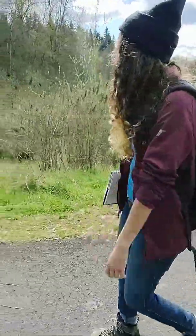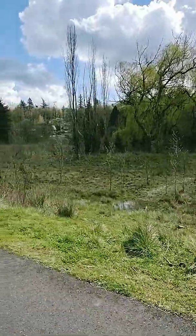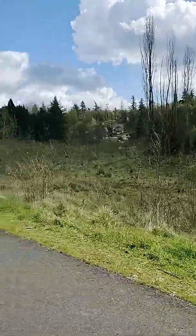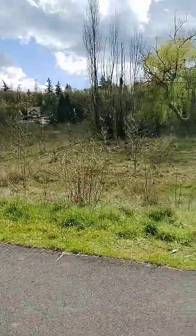So as we continue walking, you can see we have some areas over here with ivy kind of crawling up the trees. Definitely more restoration work to be done. Sadly, it can't happen right now, but further in time, we're looking forward to coming back out here and continuing restoration. This walk is really beautiful.